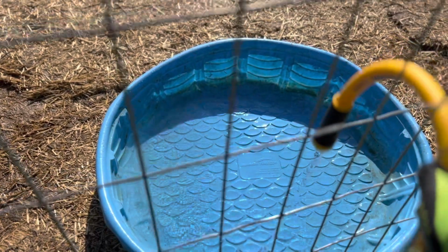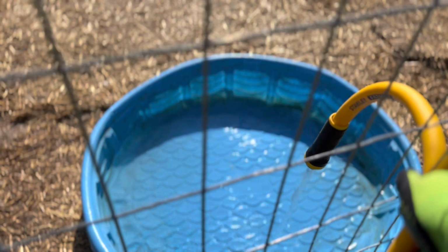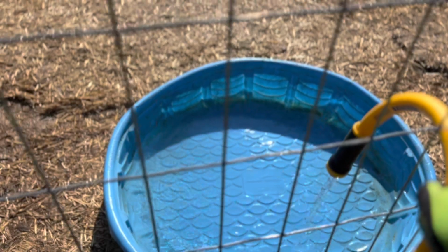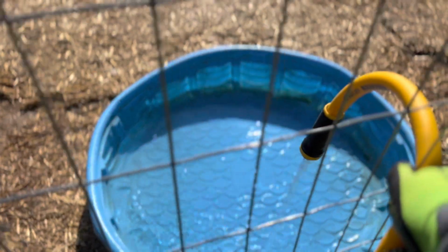If you already have a pond on your property, that's awesome. But I can't see spending thousands of dollars to put in a pond for my ducks when my whole goal when I started homesteading was to live a simpler life and try to save money.